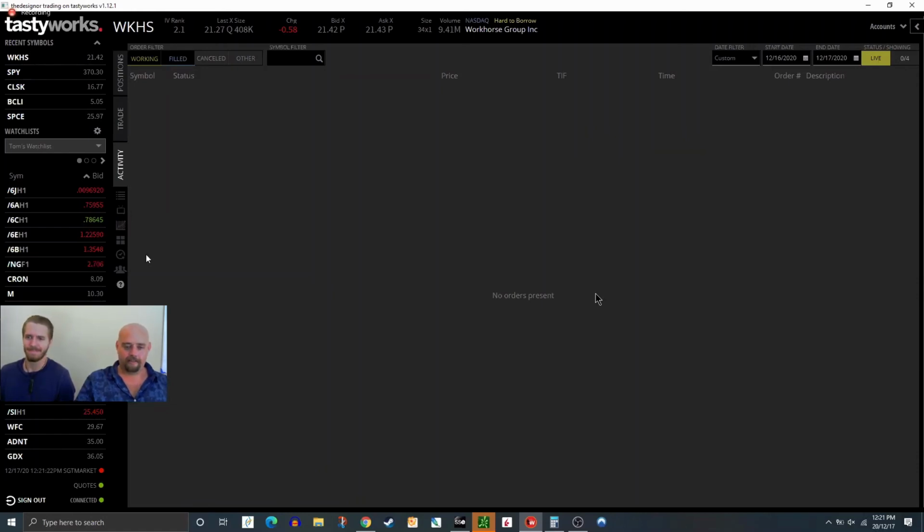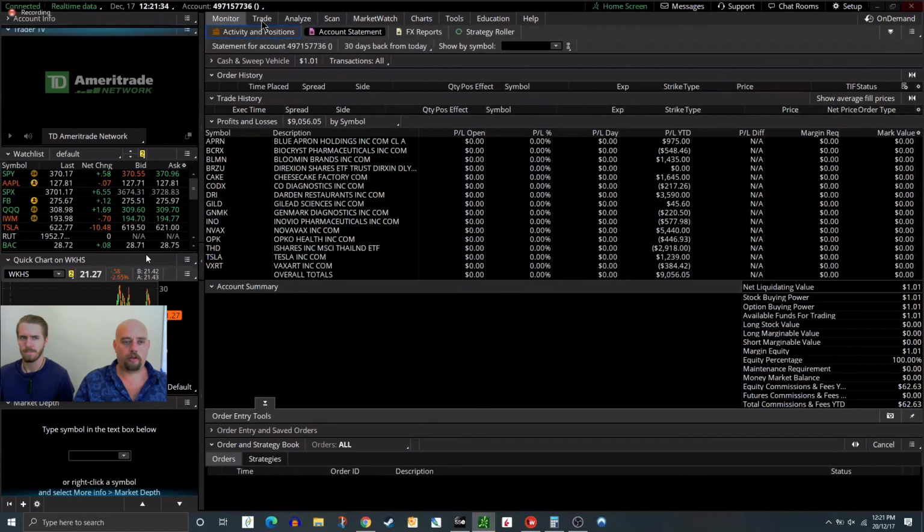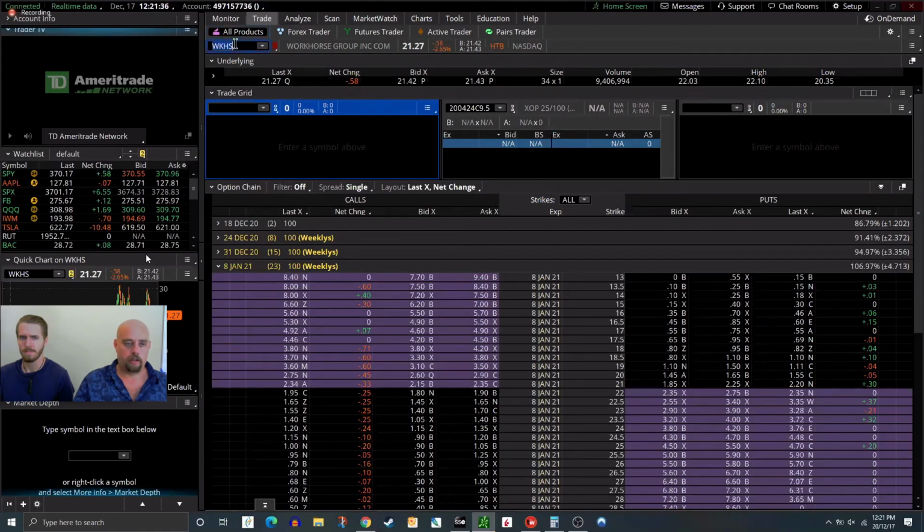Yep, exactly. Alright, I'm going to show you the exact same thing in two more platforms. We're going to use Thinkorswim and Charles Schwab, which is Street Smart Edge. Here we have Thinkorswim. If yours looks a little bit different, come off of monitor, make sure you hit trade at the top up here. I've already typed it in, but again, Workhorse WKHS. It'll show you today's trading price, 21.27.